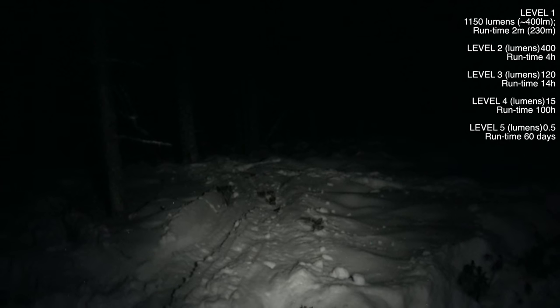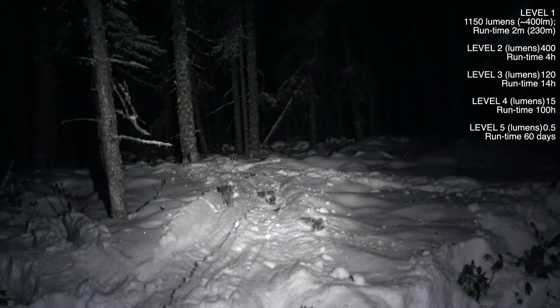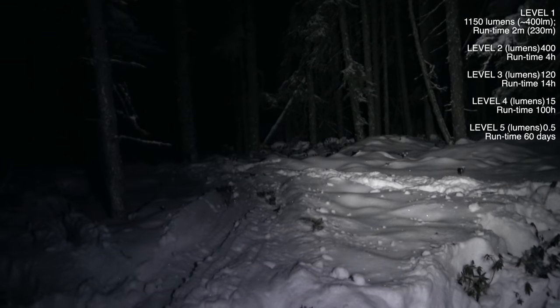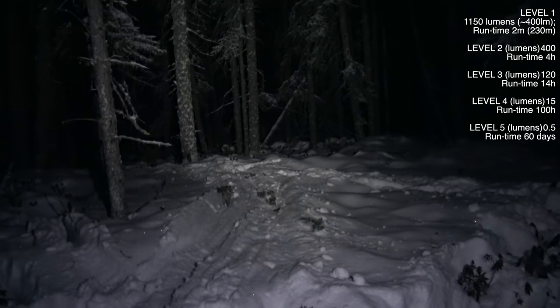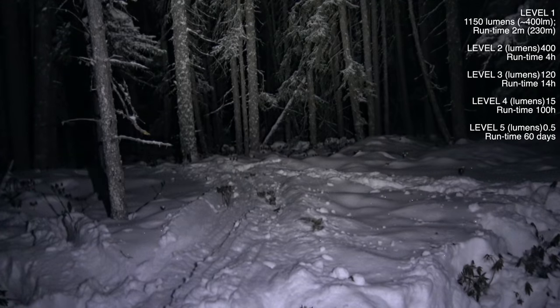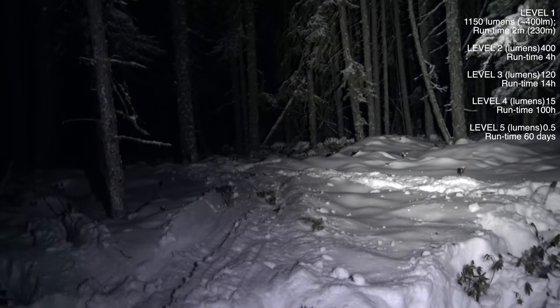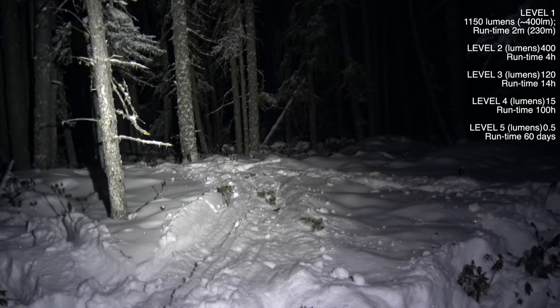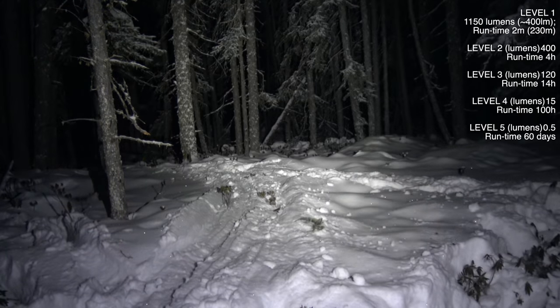So on the lowest setting, it does last an extremely long time. I find the medium setting actually quite useful. Like, you can still see a long ways into the forest there. And obviously the high setting. Just awesome.